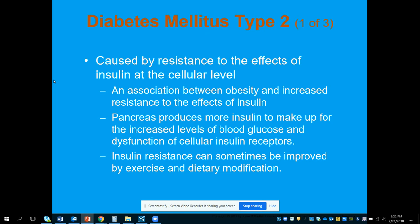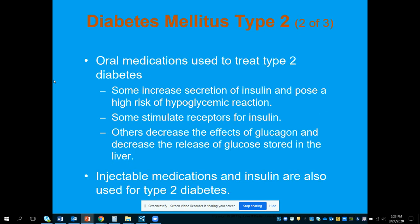So insulin resistance can sometimes be improved by exercise and dietary modifications. So again, exercise, a healthy diet, those things can help. It doesn't necessarily mean that it's a cure, but some people can manage their type 2 diabetes with just diet and exercise alone. They might also need oral medications. So oral medications like metformin can help reduce that insulin resistance and help the body utilize the insulin that's present more. So this isn't adding more insulin, it's just helping the body use the insulin that's there more effectively.